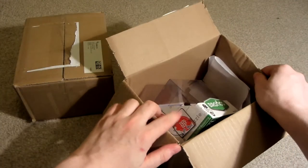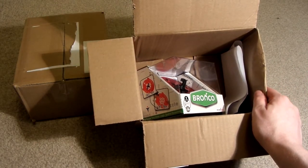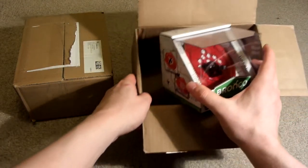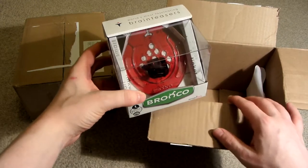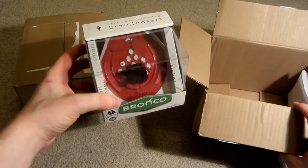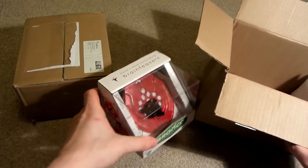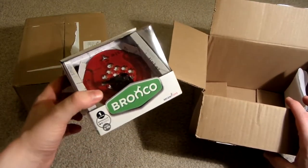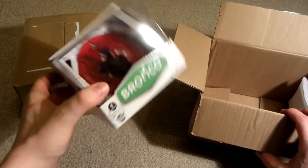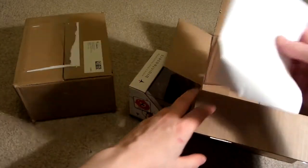I was expecting this to be the Alexander's Star and the freebie Darth Maul 2x2, but it's actually the Bronco. So this puzzle is similar to the worm puzzle, and looking at it in real life, it looks way smaller than how it looks in the pictures and videos online. It actually felt as though, when I was moving this box around, the box inside was way smaller. So I'm quite surprised by the size of this box. And that'll be the invoice.